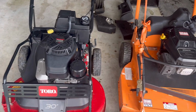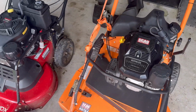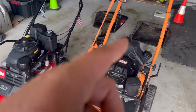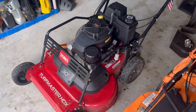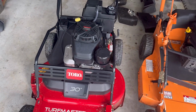Both, I believe, come with a 3-year warranty on the engines. The units themselves will have that 12-month warranty. I believe the Scag has that limited warranty on the hours due to the hour meter up top, and the Toro is just the 12 months, obviously unlimited hours, because there's no way of telling how many hours you have on it without hooking up an aftermarket meter.